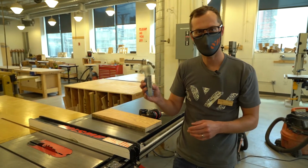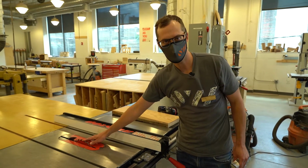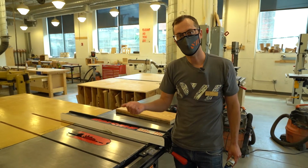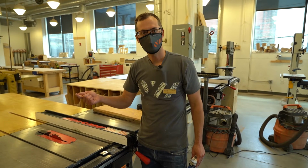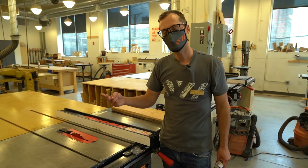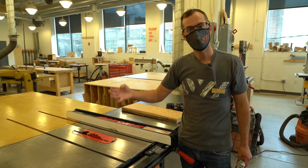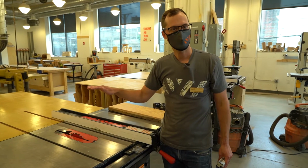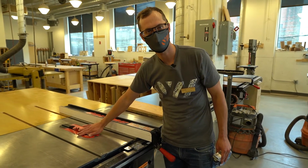An important note about the SawStop technology is that it is prone to misfiring. It can be set off by any type of moisture. If your wood is wet, if the glue in your project is not dry yet, if there's conductive material in your project, like a nail or a screw or foil, all those materials are banned. You don't want to run anything wet or conductive through this saw.